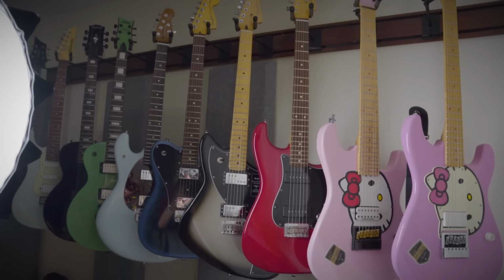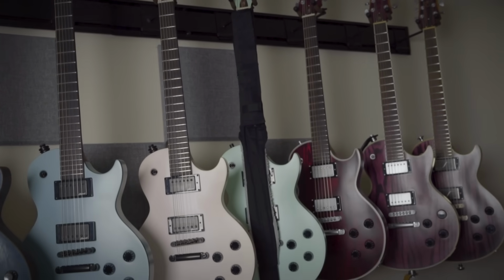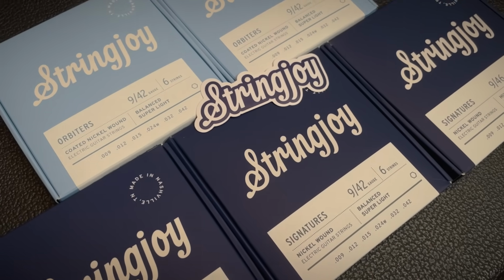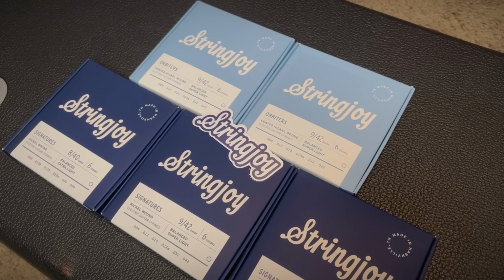I've been using Cleartone forever. I love how resistant they are to Georgia heat and humidity. Yeah, just for whatever reason, Stringjoy's been blowing up recently, and I've been getting a lot of questions. So I'll be throwing these onto the next mod projects, and I'll let you guys know how they are.